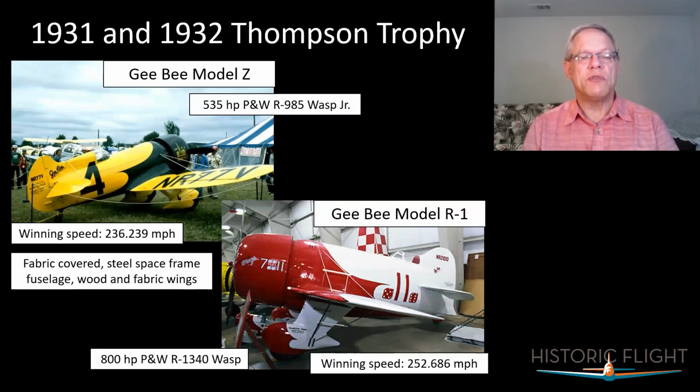Both of these aircraft you see here, though, are replicas. The original Z was lost in a crash in Detroit in 1932 during an attempt for a world speed record, and the R1 went through a series of mishaps, let's put it that way, before it was finally destroyed. So the one you see there is a replica that's in the New England Air Museum in Hartford, and the upper left, that GB Model Z.